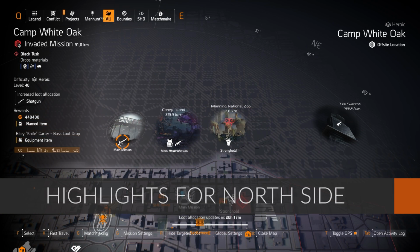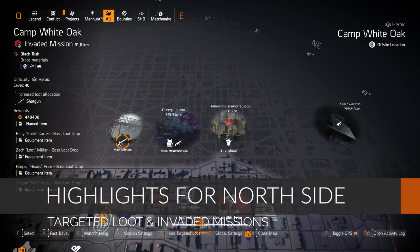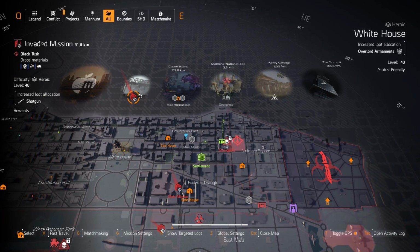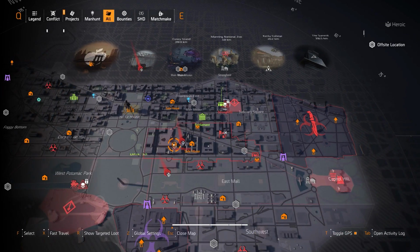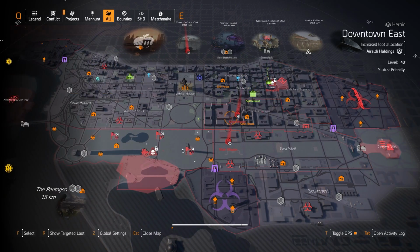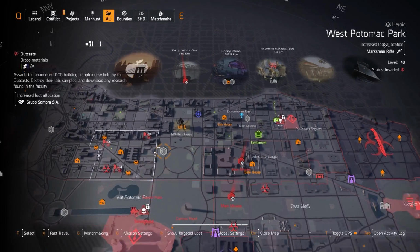Alright, agents, we're over here on the Northside targeted loot highlights, starting off with Camp White Oak and also the invaded missions. We got Camp White Oak, Jefferson Trade Center, American History Museum, and the strongholds are District Union Arena and Tidal Basin at the very end.